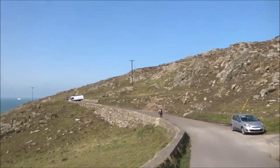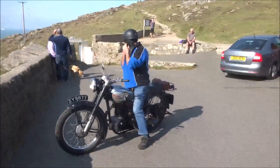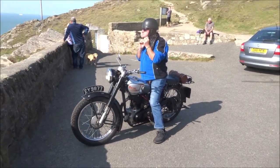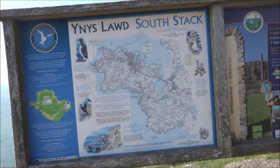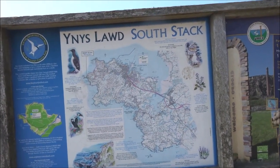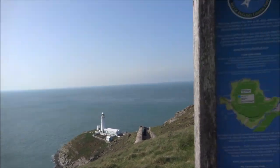This tarmac road, I think, goes to the little car park for the lighthouse. 1949 Royal Enfield. That's an Ordnance Survey map of the Holy Island and South Stack down there, which is closed, of course, at the moment.